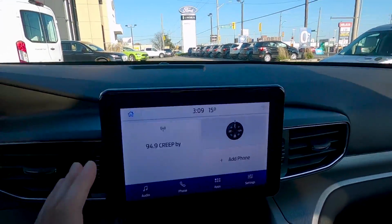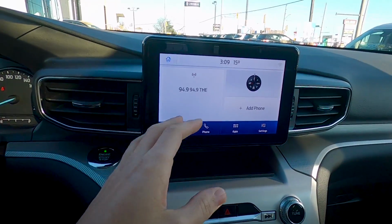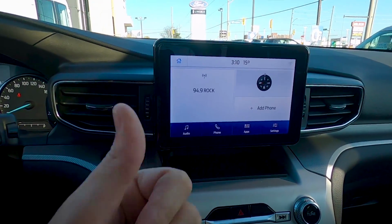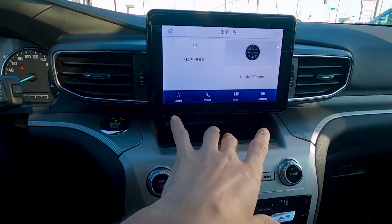Now, as you can see here, this specific one does not have factory navigation, but don't worry about that because you've got the ability to use either Android Auto or Apple CarPlay inside of this thing. That means that you can use the Waze app, you can use Google Maps, Apple Maps, whatever the case may be, directly through this middle screen.